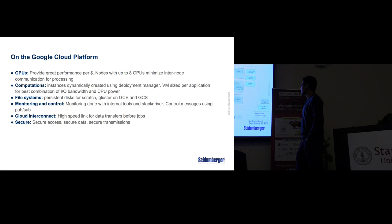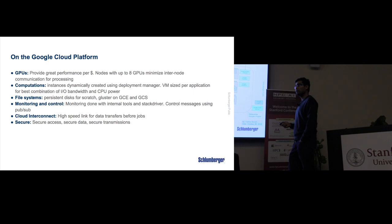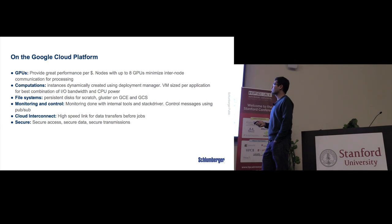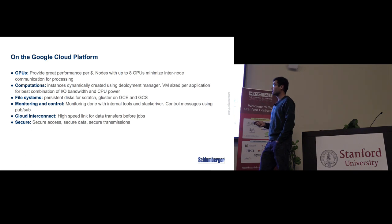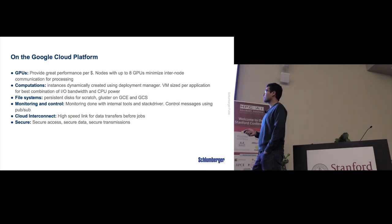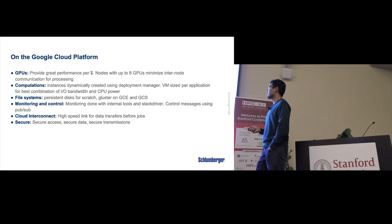And then the majority of the infrastructure is ephemeral and dynamic, which is created on demand based on when we need it. That infrastructure consists of a mix of different types of VMs. We do use GPUs extensively because we get great performance per dollar for some of the seismic processing algorithms here. And the computation, as I said, these instances are dynamically created. Of course, it's a large system, so we do want monitoring and control. We use some of the Google internal tools in some cases, such as Stackdriver.